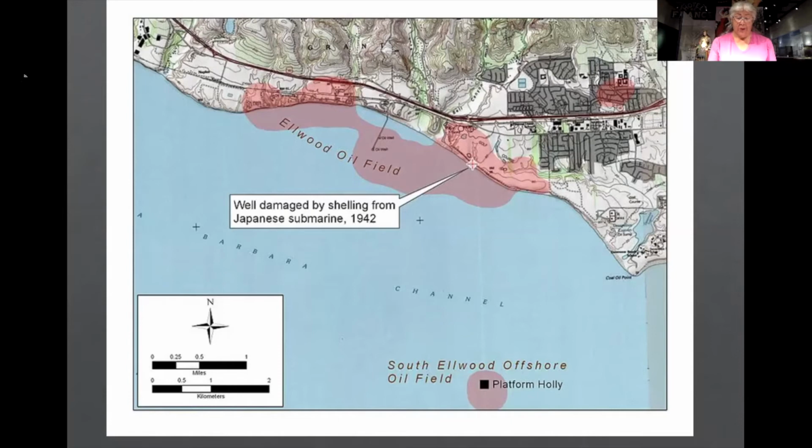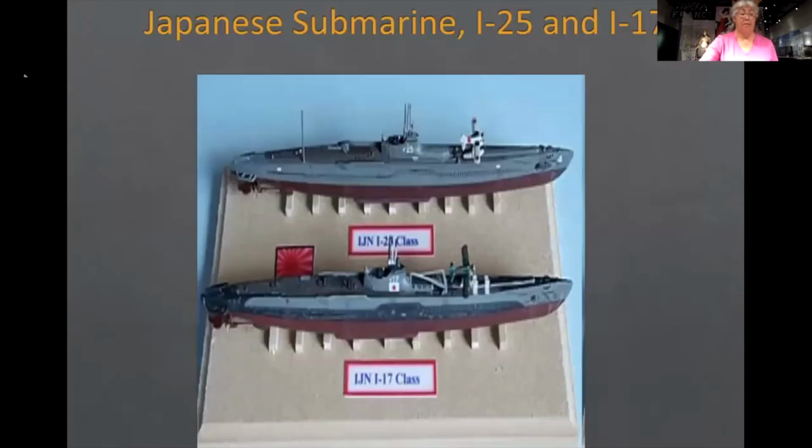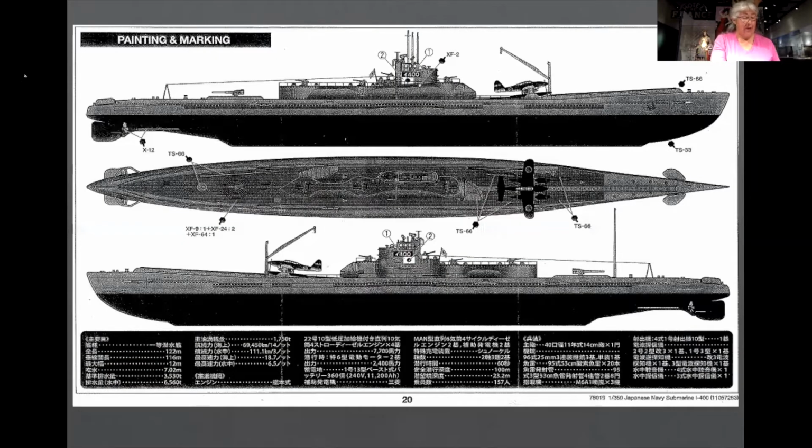And then on February 23rd, in 1942, Elwood Oil Fields was attacked by the Japanese submarine I-17 at 7:15 p.m. Here's a model of the submarine here. It was a Sentoku Class 1 Japanese submarine. It was later sunk in August 1943 off the coast of New Zealand with the loss of all hands on deck. Here's another schematic of the drawing. It actually carried 1 plane on top.